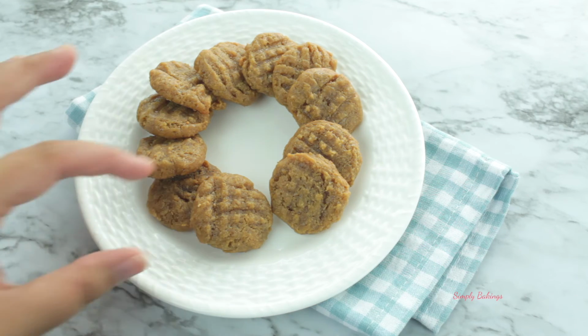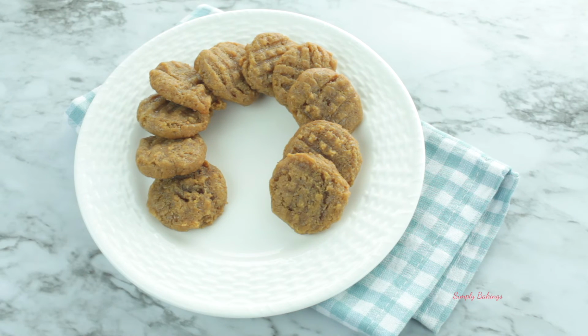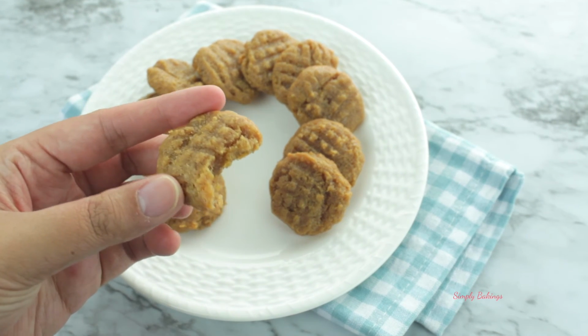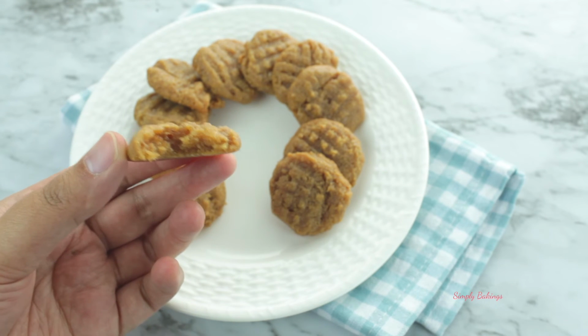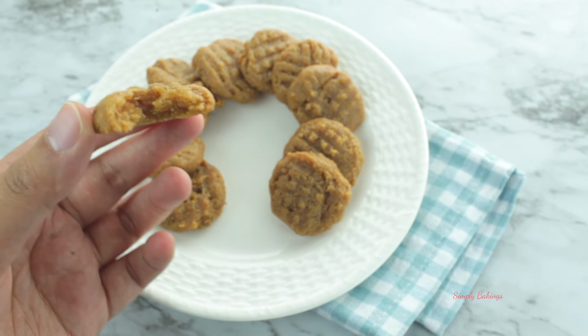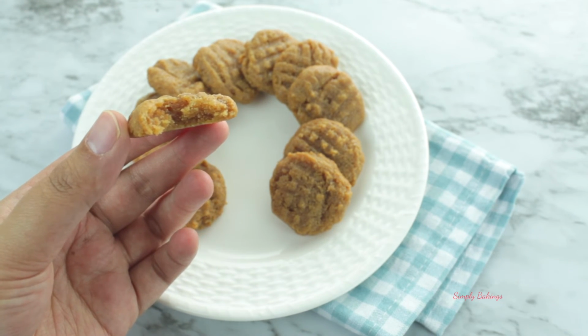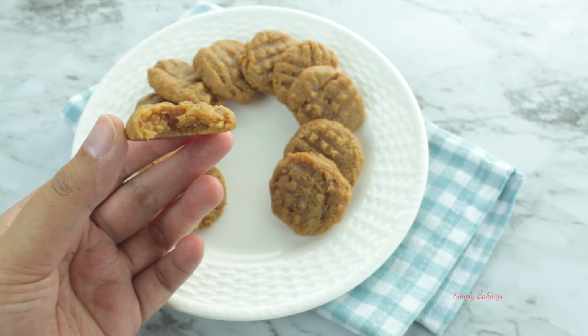So once they've cooled, go ahead and take that bite and you will notice how sweet the cookies are and how chewy they are. So they're just classic peanut butter cookies, but keto friendly for those of you who are on a keto diet, and you won't miss out because these cookies are so delicious and addictive. So beware.